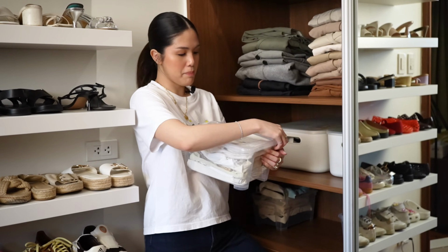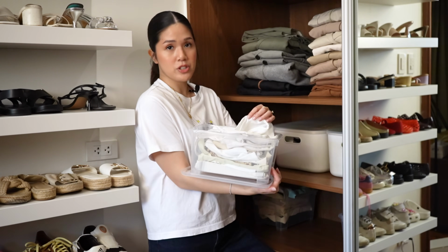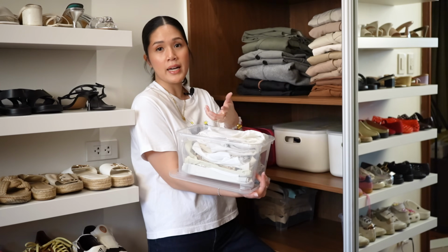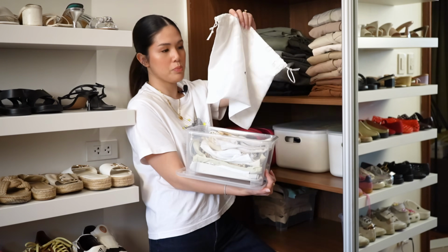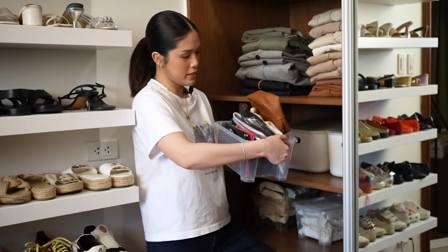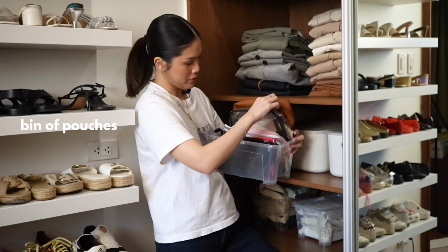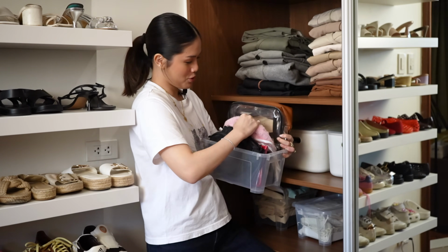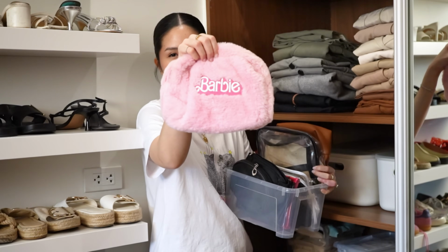This one naman is a bin of dust bags. So if I travel, for example, I have 2 events in a day. So I'll put like my next change of bag and next change of shoes in the car. I will put it in a little dust bag like this. And then this one is overflowing na, but this is where I like to keep all my pouches of stuff. Like if I need a little ganyan in my bag. My most used one is actually this. I don't know why. I love this so much. It's so cute.